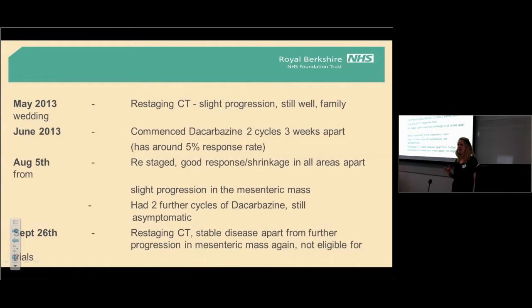He was actually asymptomatic from these nodes on the scan. It was felt with him and his family and oncology that he didn't want any treatment at this point. So we gave him a few months because he wasn't having any symptoms, so he didn't have any treatment. We restaged him in May, and his scans showed slight progression in the disease. He had a family wedding to go to, so we decided to give him a few more weeks off and then start the treatment in June.